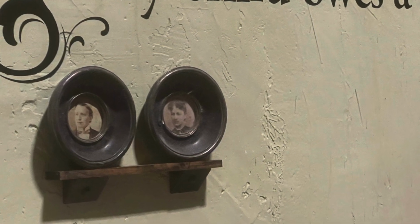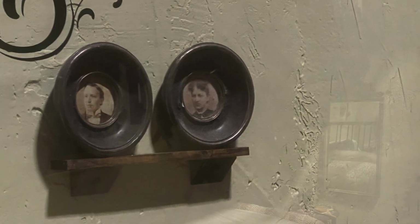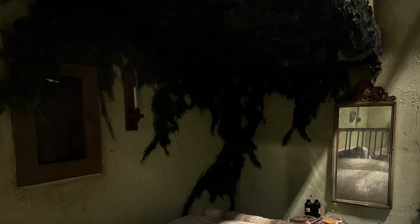We are now in the servants' quarter, and you will still see that the tooth decay is getting really, really intense in the house.